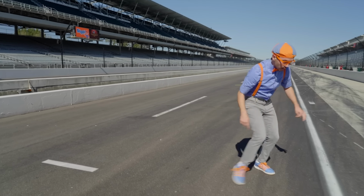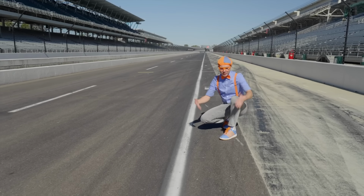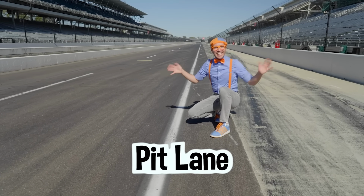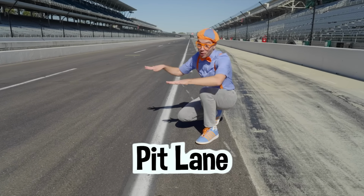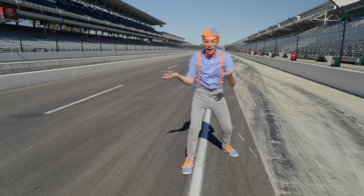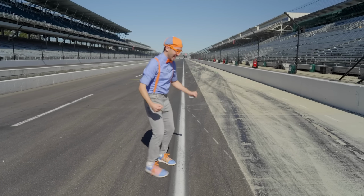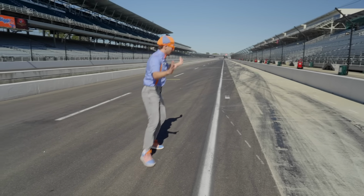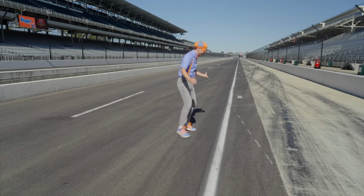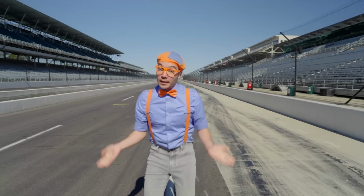Can you see what's here? Yeah, look, they have different lines drawn on the ground because we're in the pit lane. This is the part of the track where drivers can come to the side to get new tires or more gas and get ready to keep racing. Yeah. And each one of these boxes has a different car and team. Whoa, it's so cool here. Well, maybe if we get really lucky, we can ride in a real race car.